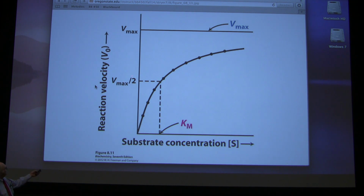I want to point out Vmax over 2 is this point, and Km is this point. Km is a substrate concentration. Vmax over 2 is a velocity. It's like saying the price of gasoline versus the speed that you drive the car. They're not the same thing. Okay? Km is not Vmax over 2. Km is the substrate concentration that gives Vmax over 2.